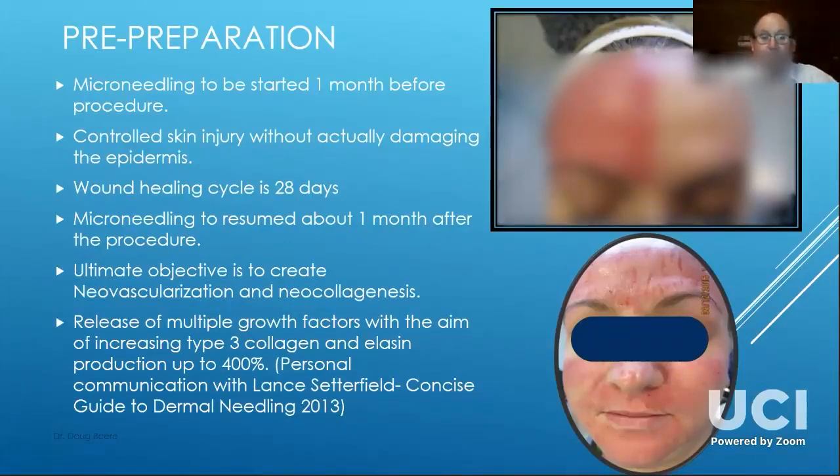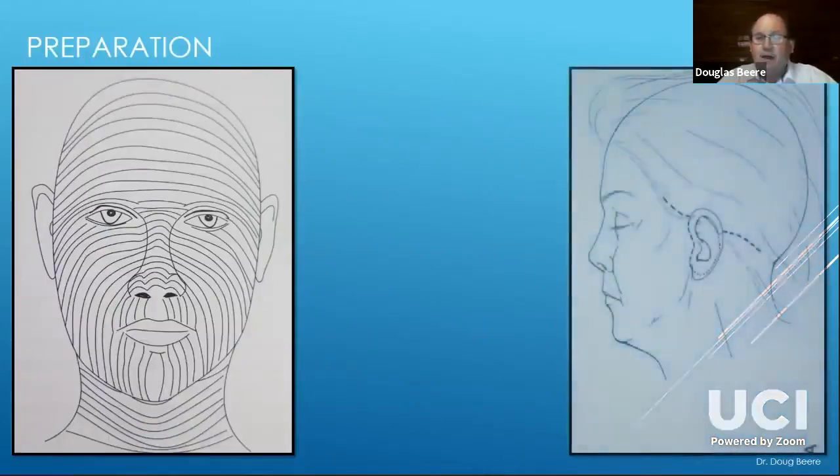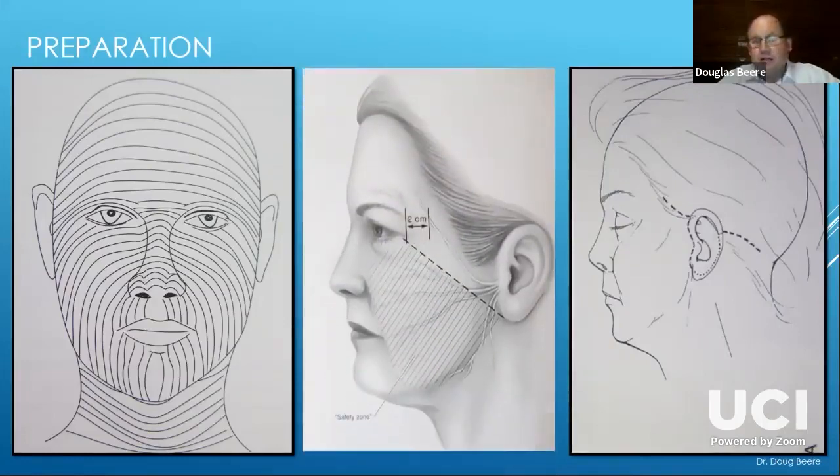And this is personal communication through a close friend of mine with Lance Setterfield, who's got a really great book on microneedling. All preparation is about planning where your skin creases are, your skin fractures are. That's the preferred incision that I make on the right-hand side. And I always go through these types of diagrams because it gives me comfort and security on where we can work in the safe zone, and where we're not going to injure any one of the branches of the facial nerve.